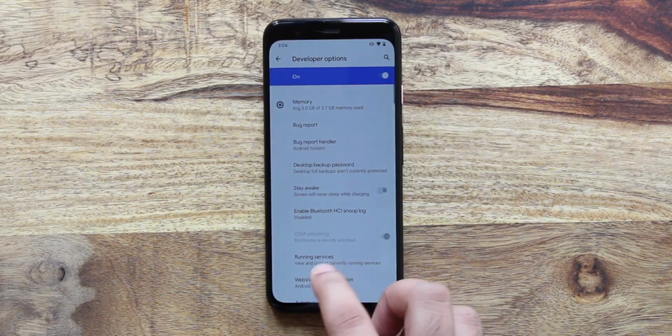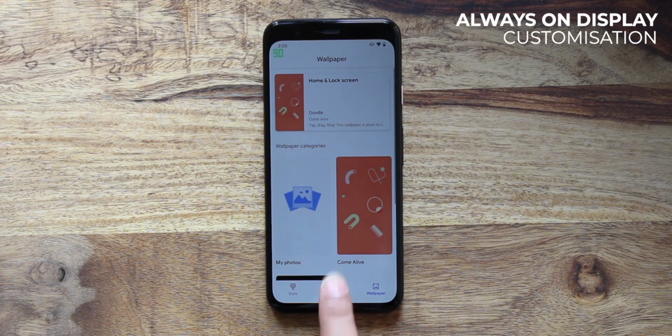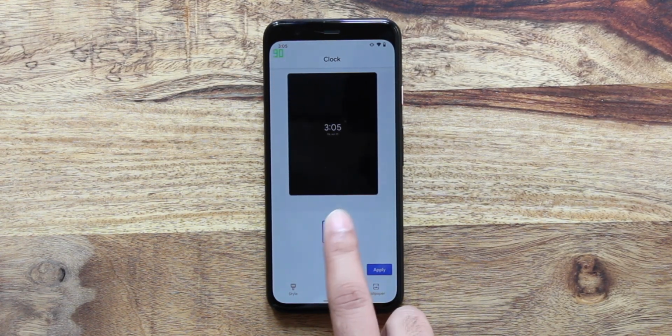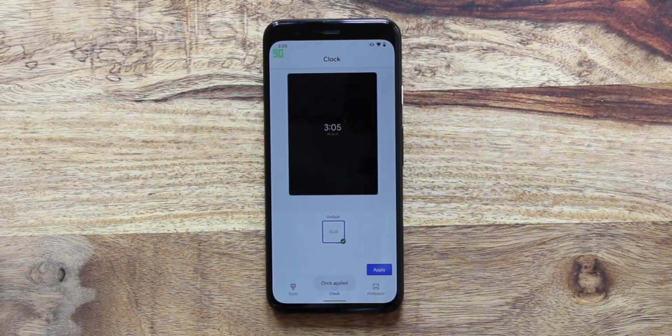There's also an option in developer options to display the refresh rate of your screen, and there's a new clock option in the Pixel Launcher theming settings, which will soon let you change the clock design for your always on display. Right now there's only one option here, the default one, but more should be added over time. I don't know how much I want customization options for always on displays, but I do want AOD on iPhones. Apple probably won't do it.